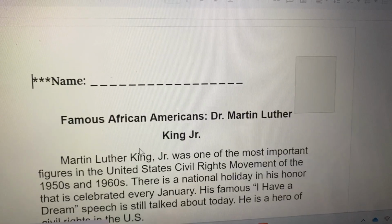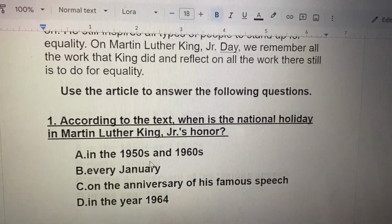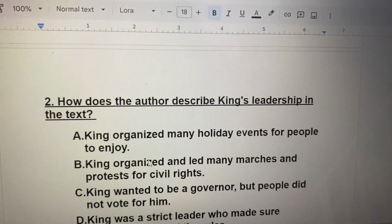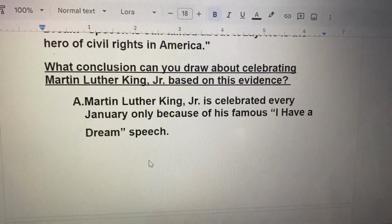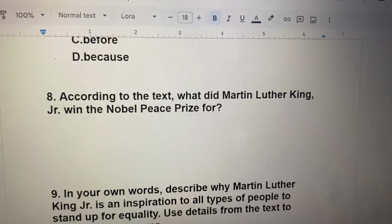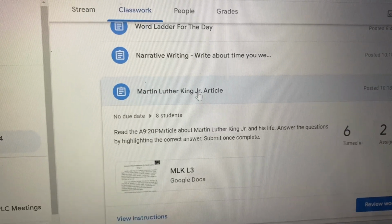Here, I'll show you what the article looked like. This one was for one of my groups. And so this was the article. I just copy and pasted the article from ReadWorks, so it was nothing that I came up with. It already had all the questions. So they were going to answer the questions, and each one got different ones depending on the level that they are. So questions varied as well.